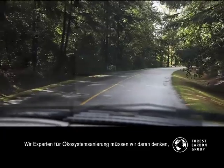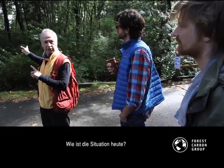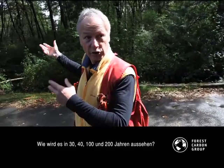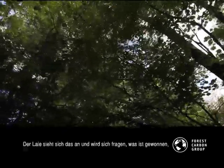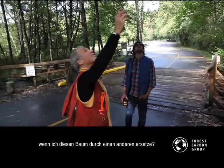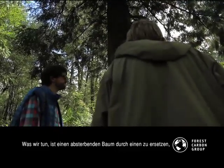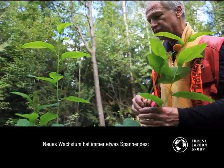As a restoration ecologist, we think about the future forest condition. What is the condition currently? Where will it be in 30 years, 40 years, 100 years, 200 years? So a layperson would look at that and go, why would I replace this tree with another one? What we're doing is replacing a tree that's dying with one that's going to live for 400, 500, 1,000 years. Big difference.